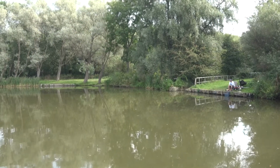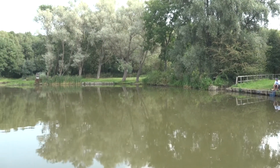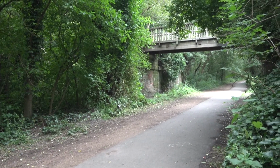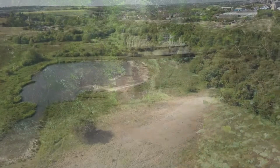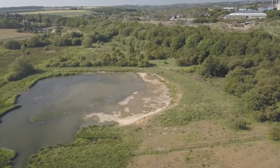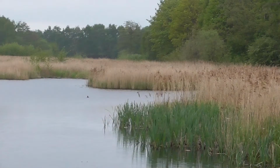In the Dearne Country Park, the boggy valley bottom is now an attractive lake, and the former railway line a well-used footpath. At Carlton Marsh, a new wader scrape has been created, and the reed beds refreshed to support more wildlife.